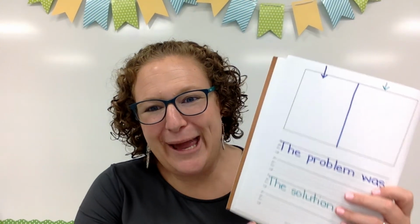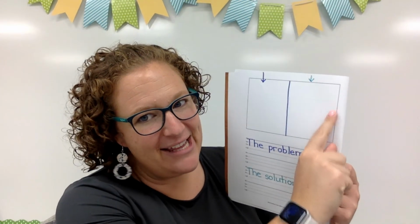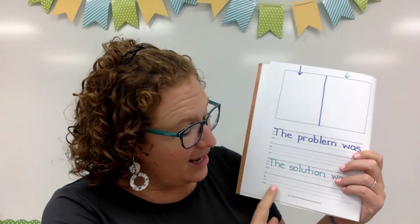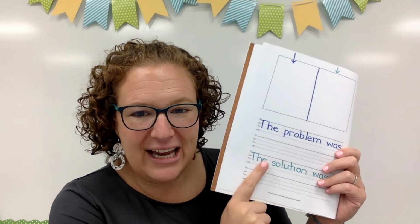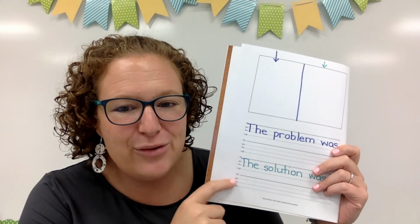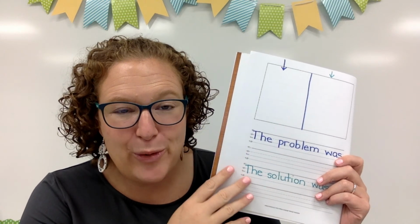That was such a great book. Now that your book is all set up, here is your job for today. Over here on this side, you're going to draw what the solution to the problem was. Then, again, using your very best handwriting and making your sentence beautiful and stretching out those words as best as you can, you're going to write what the solution is. Then, your whole page will be done.